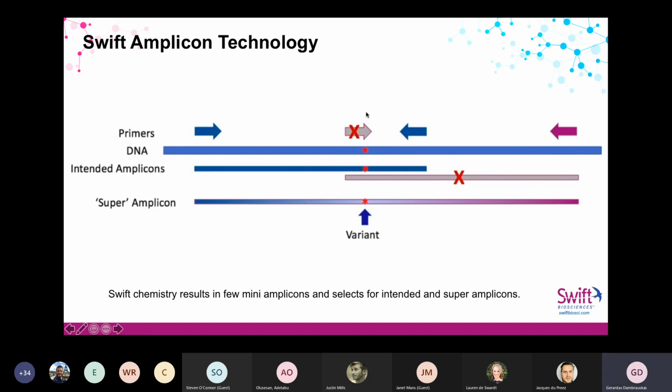But what if the variant is on the amplicon, on the primer binding site? As you know, what we do internally, bioinformatically, is trim all the information from the primers. So the primer information, that coverage, will be lost, but it will be maintained by the super amplicon, indicated by those two. So even if you have a mutation within the primer binding site, and it's not included bioinformatically in the final data, you still get the report of that variant, if any, from the super amplicon.